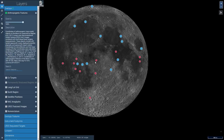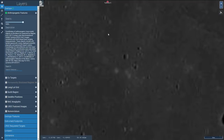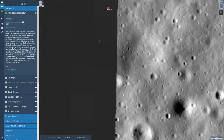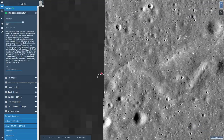Again, the product does have some quirks here and there. But if we look down here, this is Surveyor 6, one of the surveyors. Surveyor 6 was a probe that made a soft landing on the moon. And it just happens to be in one of those zones where the Lunar Reconnaissance Orbiter hasn't gone through yet and given us this better data.